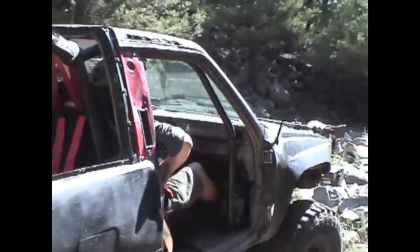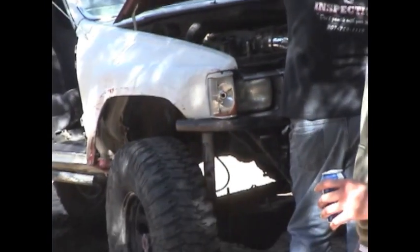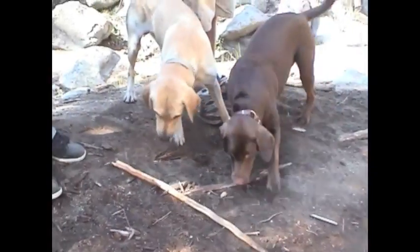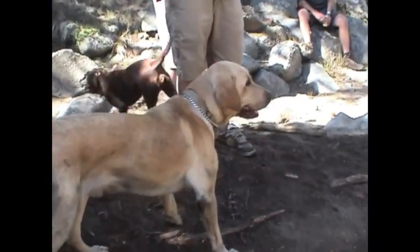Saw the Jeep at the front of the trail. We'll see it again. That's Aaron's little brother, Eric Elson. Can't remember the year of the Wrangler. This is them trying to get the fuel out of the Rodgers pickup. Go get it, go get it.